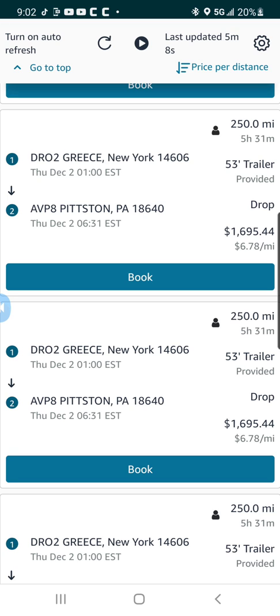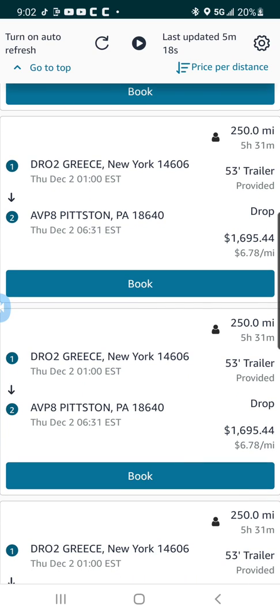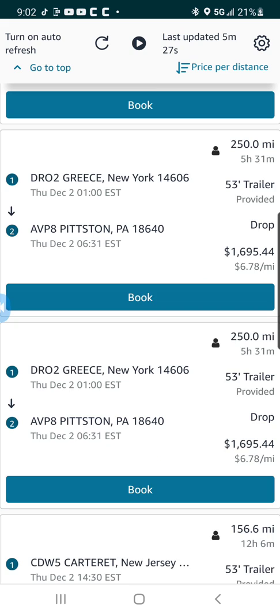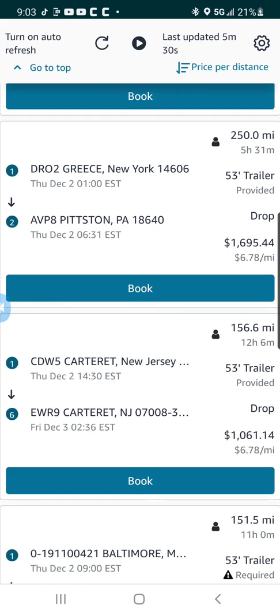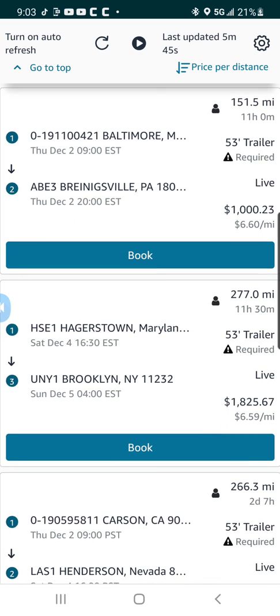There's one going from New York to Pennsylvania, 250 miles for $1,600. It's almost $1,700. There's another one from New York to PA, 250 miles for almost $1,700. Looks like it's a duplicate. And here's another one. And another one. There's one going from Jersey, also to Jersey, 156 miles, for $1,000. Power only. So obviously, right now is the time to be working for Amazon if that's your cup of tea.